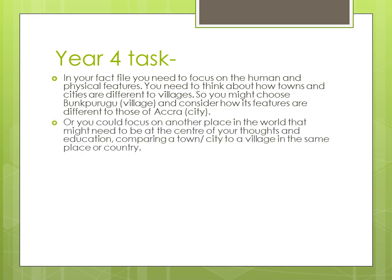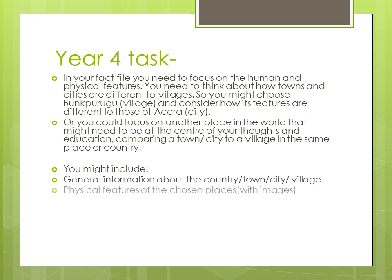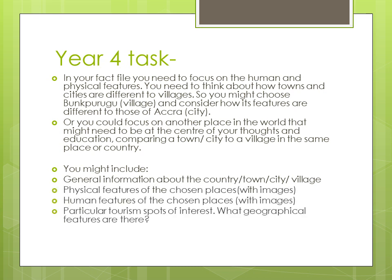So the Year 4 task, you need to think about the human and physical features. You're thinking about how towns and cities are different to villages. So for example, you might choose to look at Bunkperuga, which is a village, and think about how its features are different to those in Accra, which is a city. Again, you could choose another place in the world, that's absolutely fine, that you feel is important to keep in your thoughts and your education. So here are some points that you might want to include in your fact file.